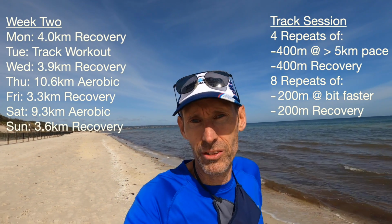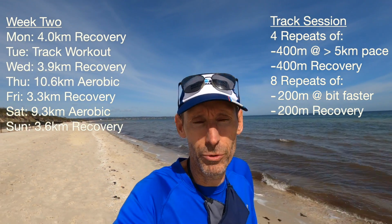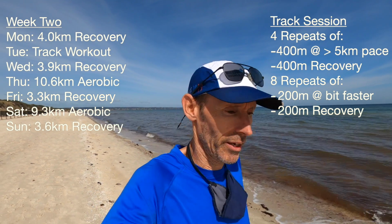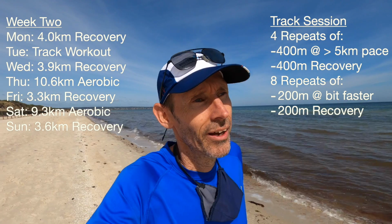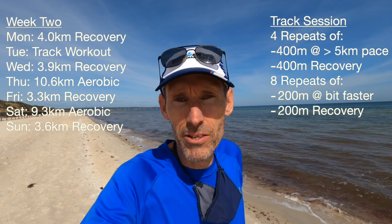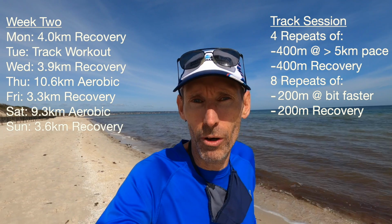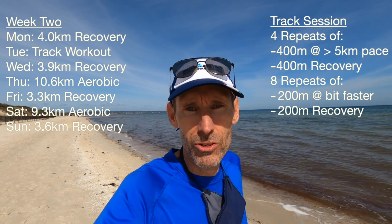So in the second week, I repeated the track session, but just with a few more intervals. And that's the only speed session I did for the week, and I didn't do a long run either. That was more a motivation thing. That was the week that we heard we were going into stage 4 lockdown. I think my motivation dropped a bit. I still ran every day, but didn't have the motivation to put in the extra effort for a harder session.